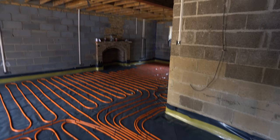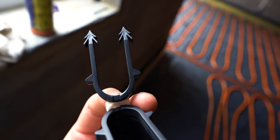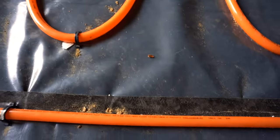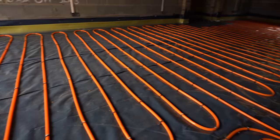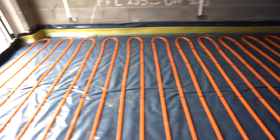So what the plumbers were using there was like a staple gun to staple all these pipes down all over the place. Oh yeah, and by the way, it's been another couple of days since I made that little bit there. So what they're doing is they're shooting out these staples, and basically what that does, as you can see down here, is it staples straight through the membrane and just locks it down to the floor so it doesn't move around all over the place. And have a look at that. So basically it's all done, all finished, all completed.